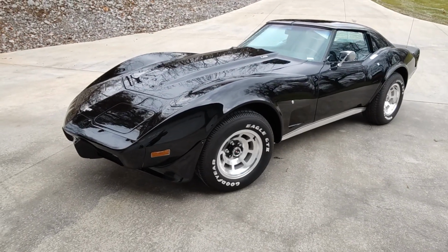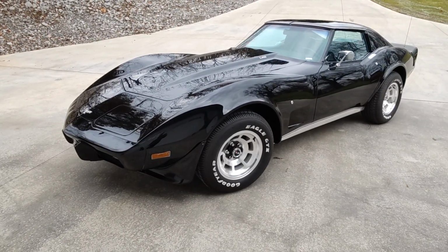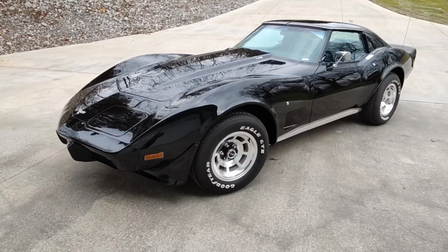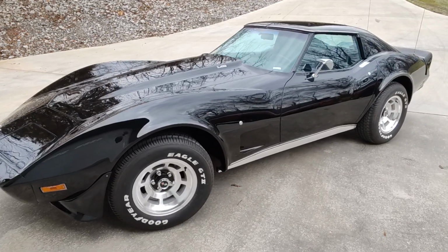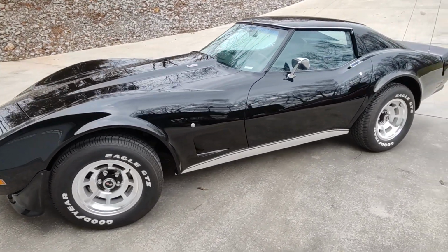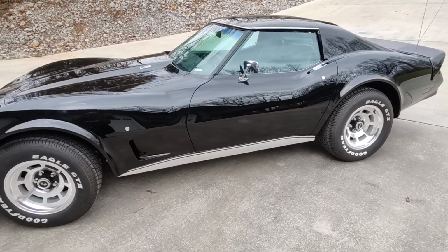This is the outside walk around of the '77 Corvette L82 four speed. I brought it outside for a different light. This is more natural than inside the building.